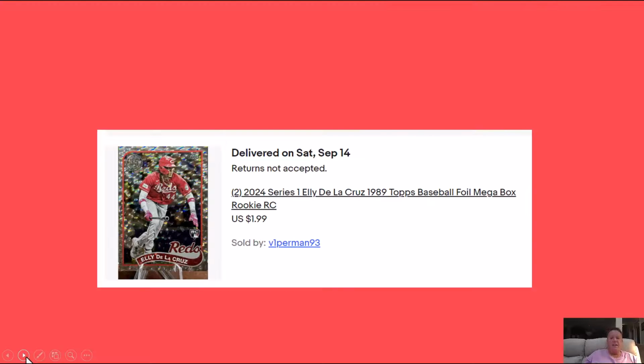So I picked up this Elly. Here's another Elly I picked up, and I couldn't believe this. This was at 3 o'clock in the afternoon, and the starting bid was $1.99. I couldn't believe nobody else bid on this card. But it ended again at a weird time. The shipping on it was $4, which may have scared off a few people that didn't know the whole value.